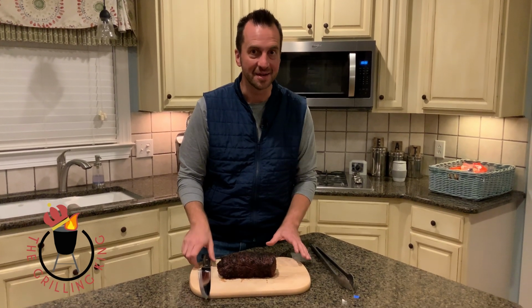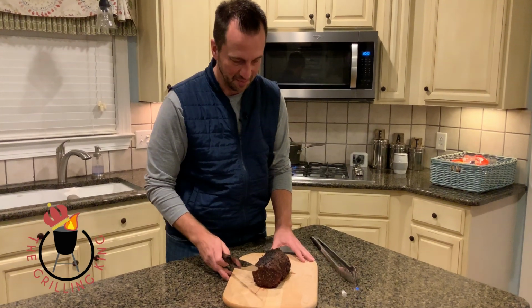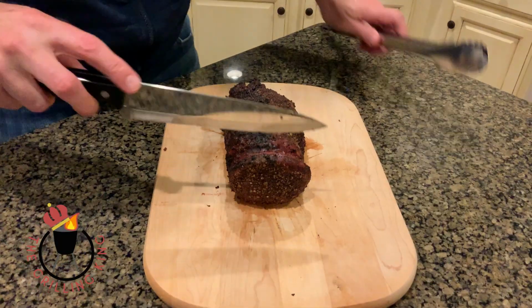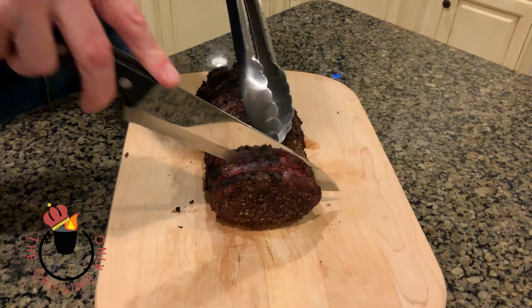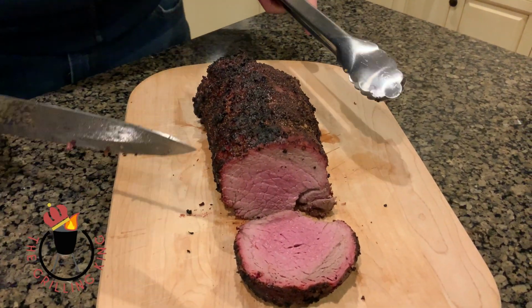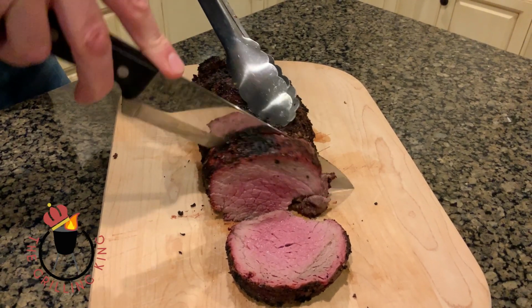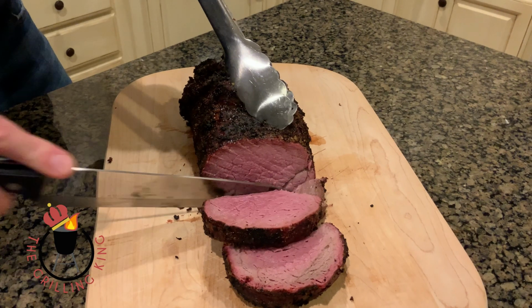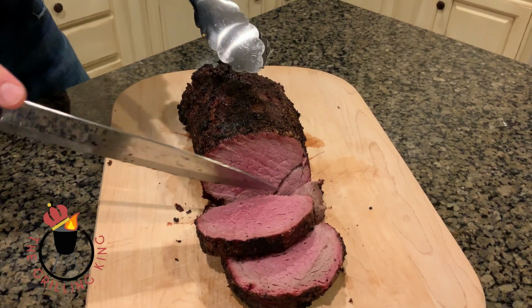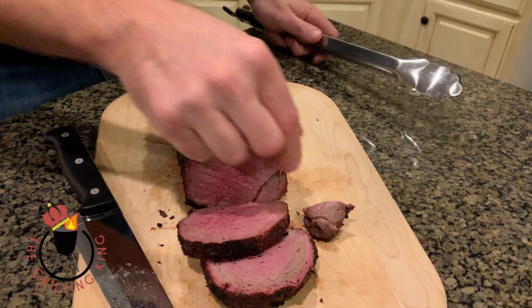So now we get to cut it, all right? I'm going to show you what this thing looks like coming right off the grill. Now remember, as I cut this, our goal here on this end was probably medium plus. Oh my goodness, how good does this look? It's going to be terrific. Go ahead and make your comments that it's overdone, but you've got to be kidding me. This looks amazing. Now, I'm going to try the first bite.